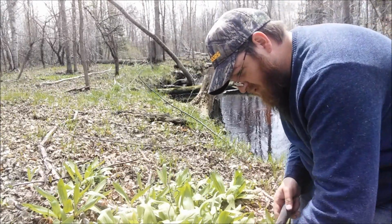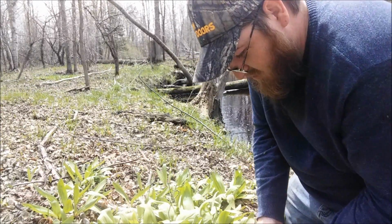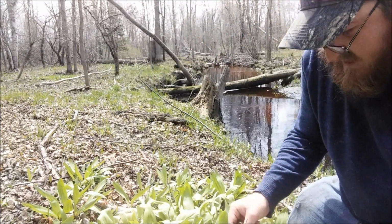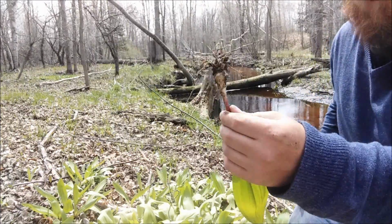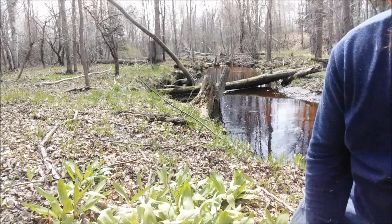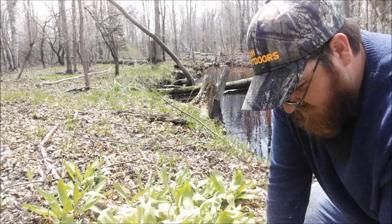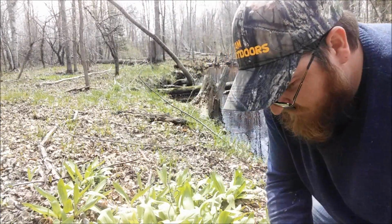Man, they've got such a good, strong smell as soon as they come out of the ground. But as you can see, these are really good ones. I'm going to fry these up, saute them with the trout, and it should cook flavor right into them.